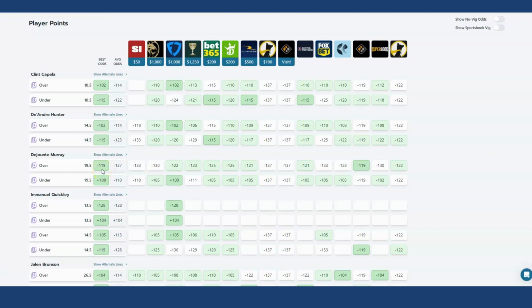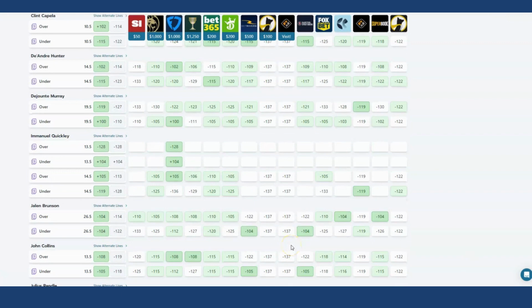So what you would do is jot that down and keep that handy, because we'll put that one in as an example, along with the Tyler Hero bet that we had earlier. So over 19.5 with Murray, and again, this is in the Hawks-Knicks game. You can scroll down and find more data, more information.